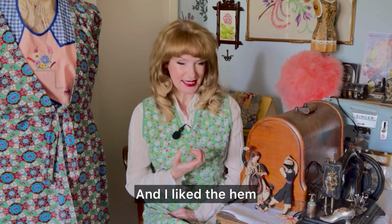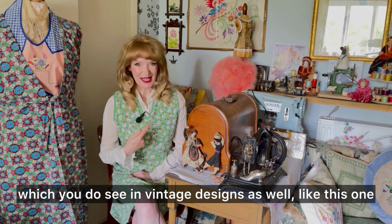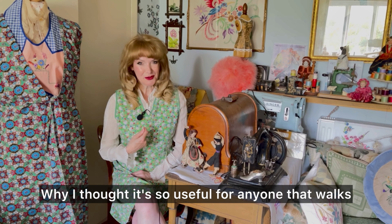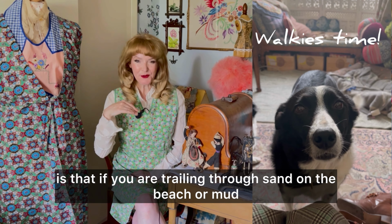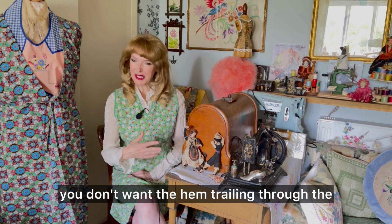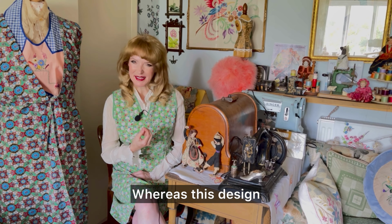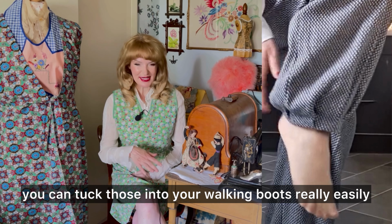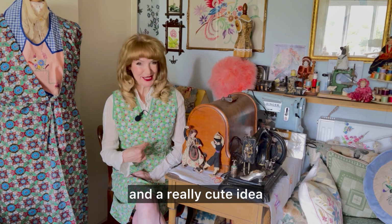And I liked the hem, which you do see in vintage designs as well, like this one. Why I thought it's so useful for anyone that walks, anyone that has a dog, is that if you are trailing through sand on the beach or mud, you don't want the hem trailing through the sand or mud with you. Whereas this design has the trim at the ankle, you can tuck those into your walking boots really easily, and I think they're really flattering and a really cute idea.